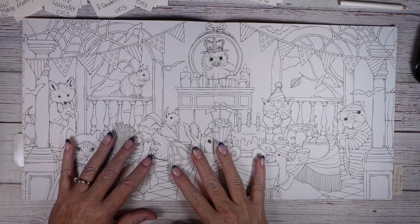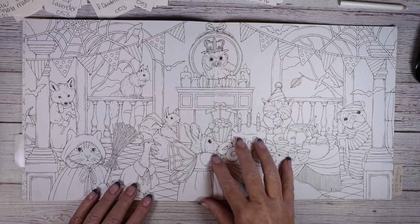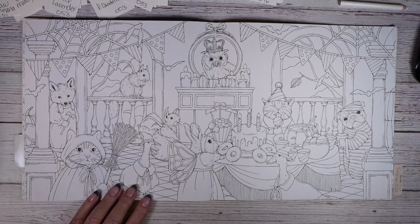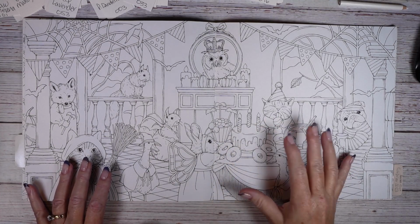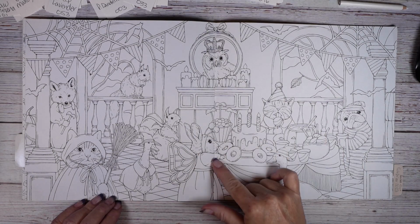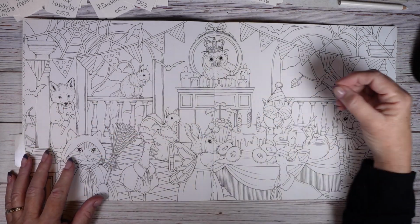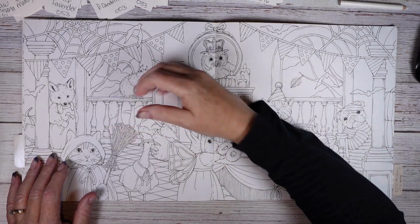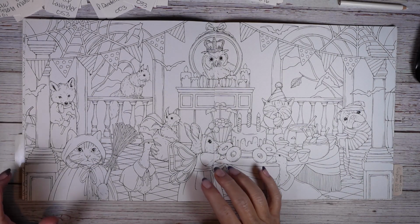Now, the temptation in this page for me is I want to start on this side because this is where all the fun is, right? And this is a lot more background and there's cute images, but the focal point of this picture is right here. But I'm right-handed, so I don't want to be starting over here and then constantly working across my page, if that makes sense. So I will start here.